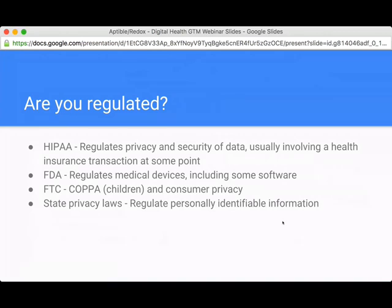You can get regulated by the FDA if you make software that can be classified as a medical device. That's a whole headache, but it can be very valuable, because the FDA can block you from being in the market. They can literally send you a letter and shut you down and remove your product from the market if they think that you have not complied with their regulations.